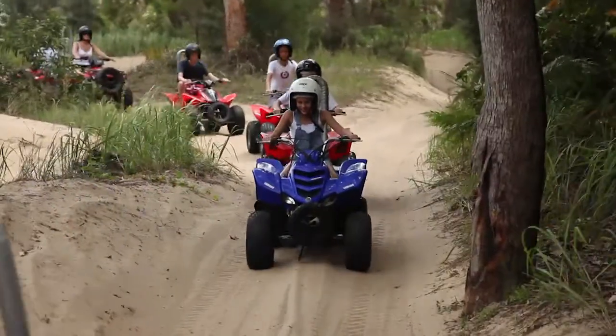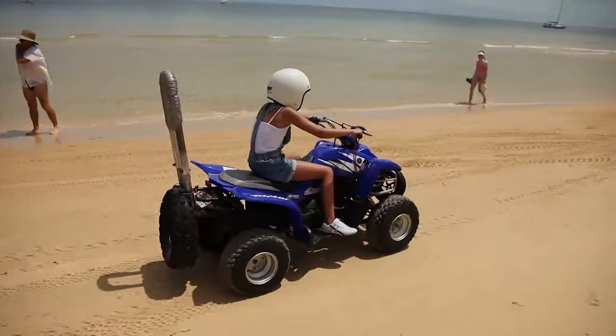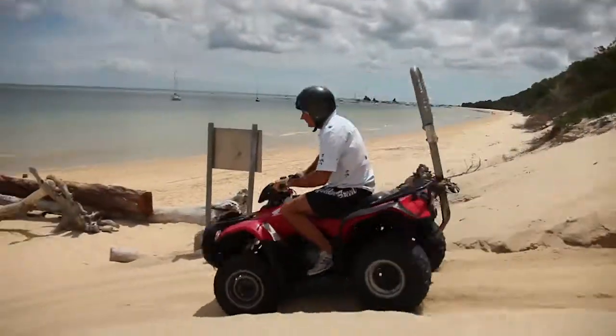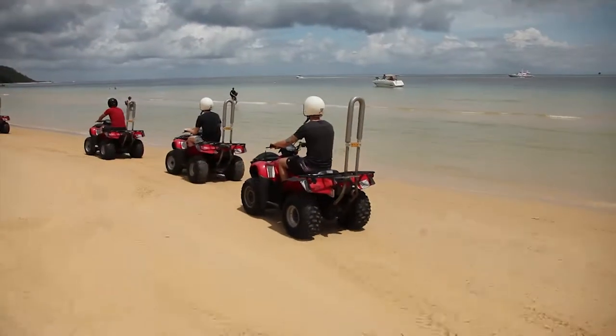And even the littlies can get involved with smaller quads suiting kids from 6 and up. The ATV Quad Bike Tour runs daily. All you need to do is book at the tours desk.